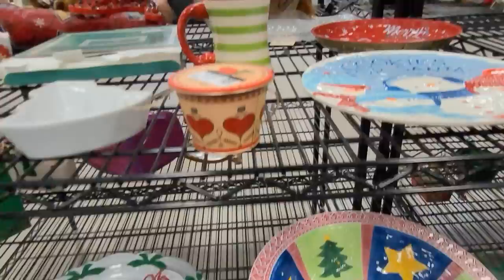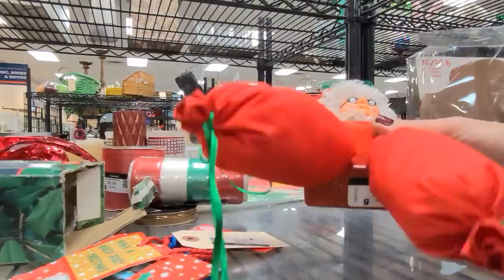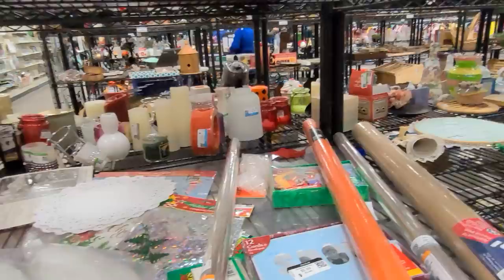I'm on the opposite side of the aisle now, and as many of you know, the slightly weird and strange sells quite well. This is a rubber-faced Mrs. Claus, and she has been made into a doll with a block of wood and stuffy arms and legs. She's very unique, so I am going to pop her in the cart. We'll keep going on this shelf.